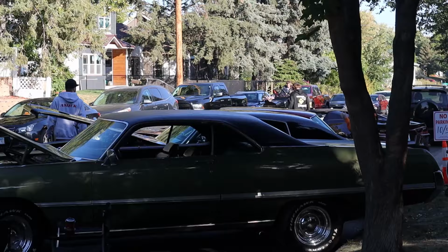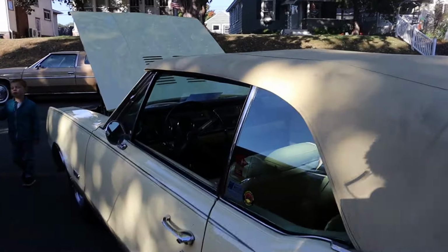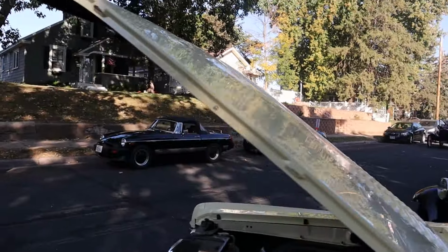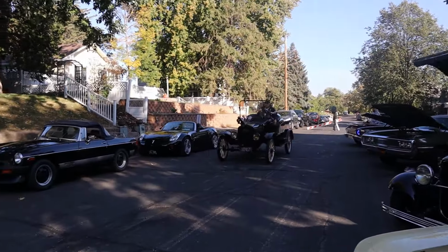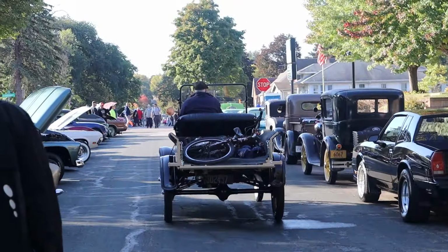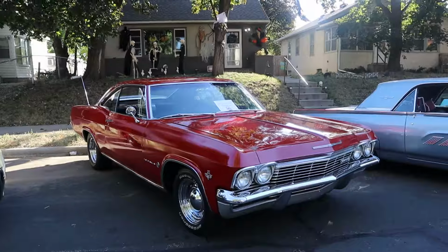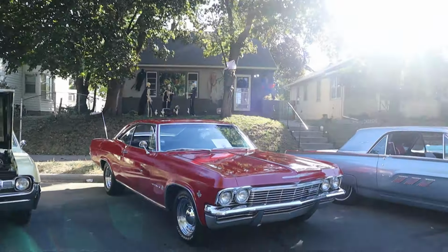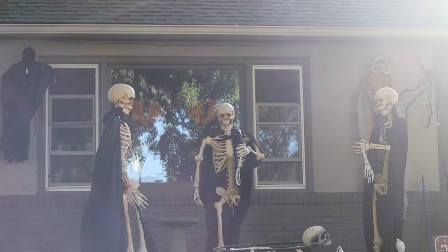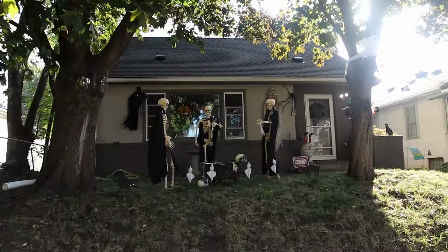Got another old Ford coming by here, looks like. Those are cool skeletons. They're vampires. Film as he comes by here. How often do you get a car passing you by that looks like that? The old 65 Impala. This house in the background looks kind of spooky.